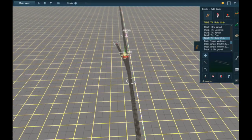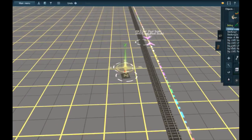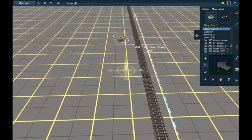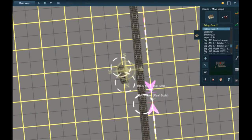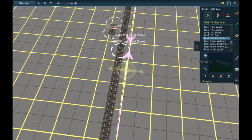Oh, and I didn't pass... Oh, yeah, this problem. I didn't pass the dam road crossing, so I gotta go a little bit further back here real quick. So there we go. Past the dam road crossing. Ooh, actually, wait a second. I could have the gate be right here, right by the crossing itself, and have the trains kind of creep up to the crossing before they go across.